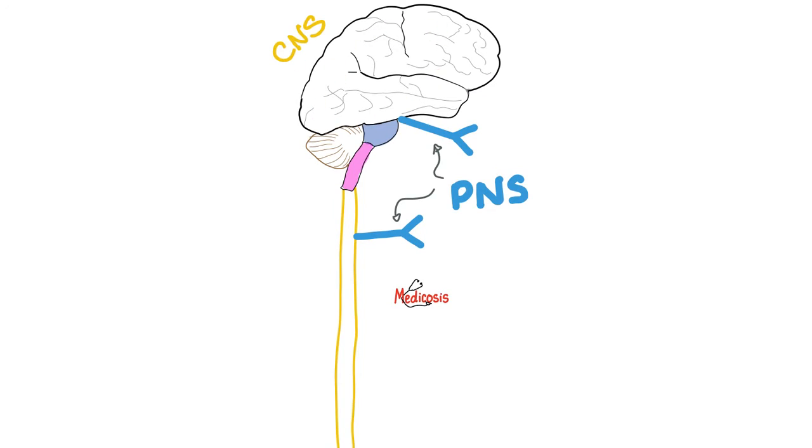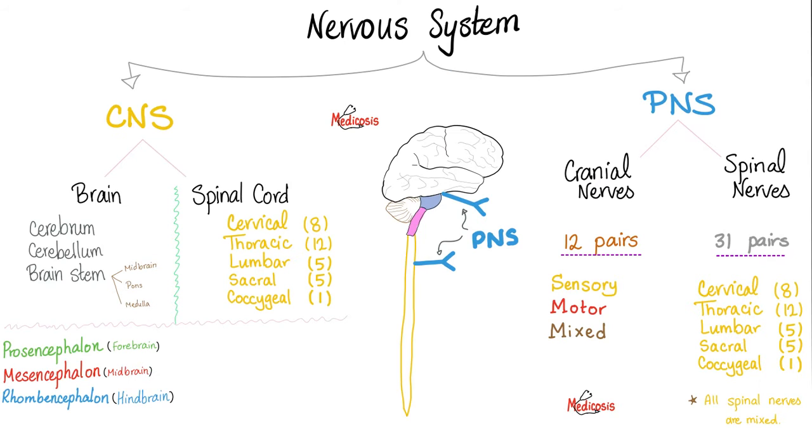CNS includes the brain and spinal cord only. How about the cranial nerves and the spinal nerves? They are the peripheral nervous system. So today's nerve, the abducens nerve, is motor only. It's a cranial nerve, therefore it is peripheral nervous system.